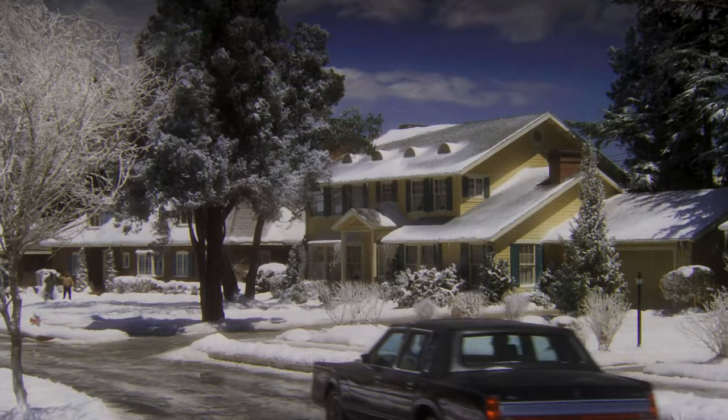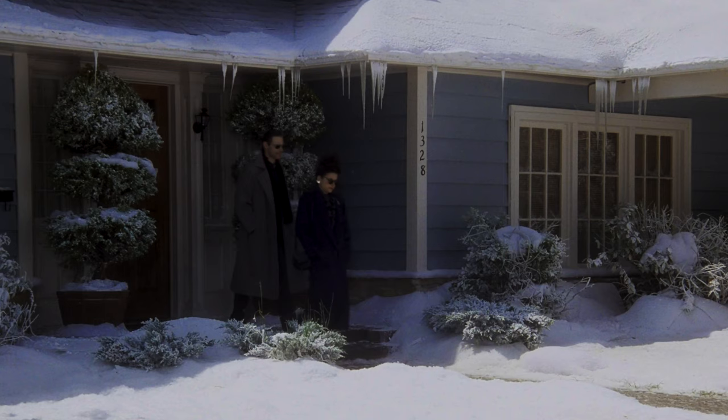The film was shot on the Warner Brothers backlot, and the Griswolds' neighbor's house is actually the same house that the Murtaugh family lived in all four Lethal Weapon movies.